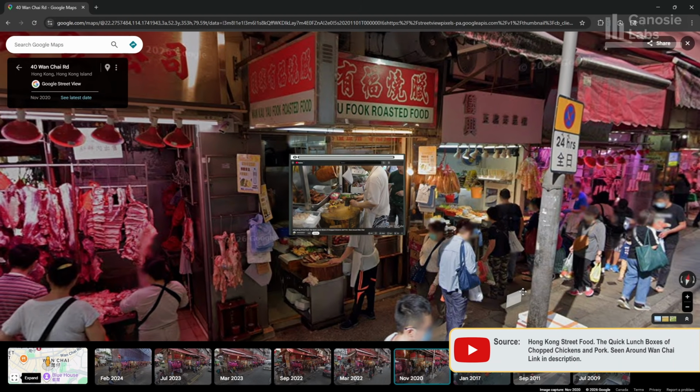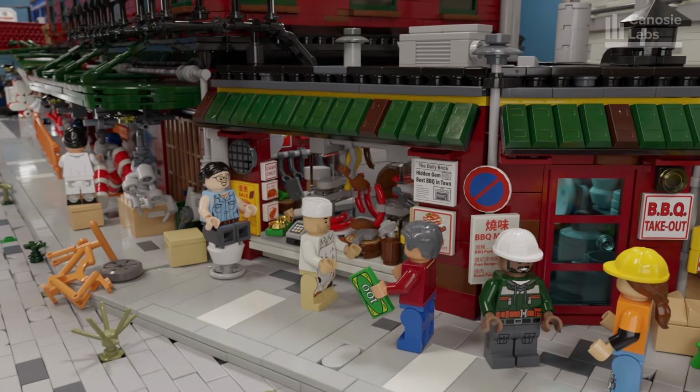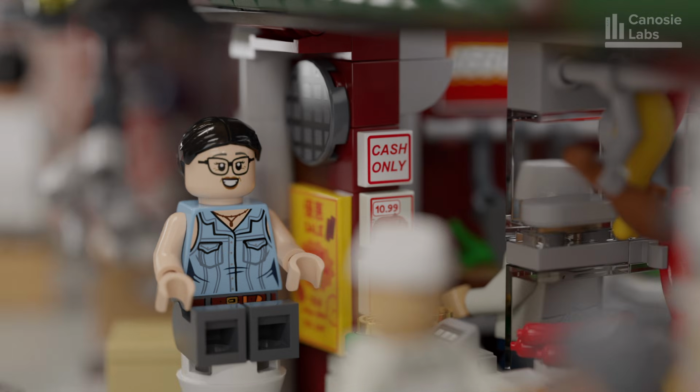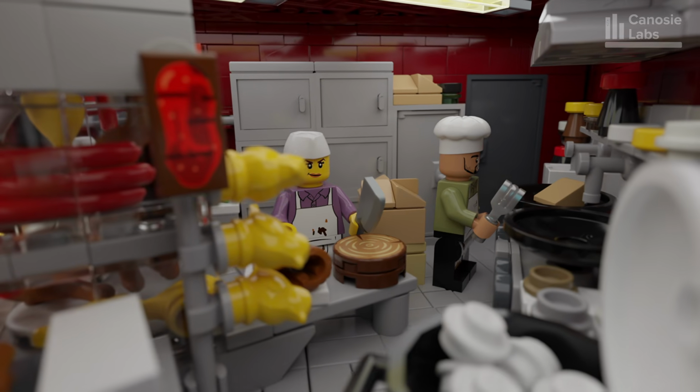It was especially inspired by a video I saw of a stall chopping up food. People wait outside, place their order, and then watch as the meat is chopped on a well-used, dirty cutting board. Cash only. Inside, the food is prepared in a dark, gritty kitchen.